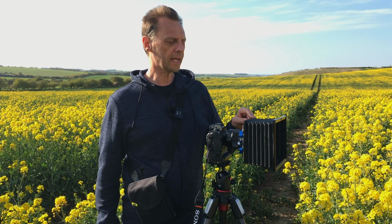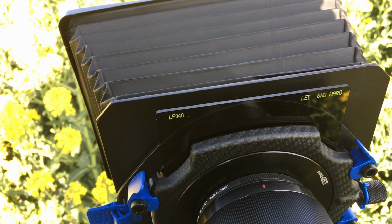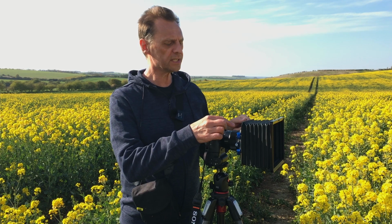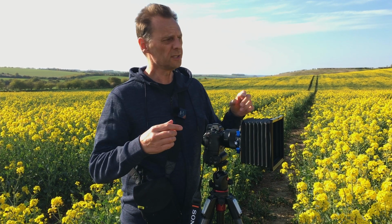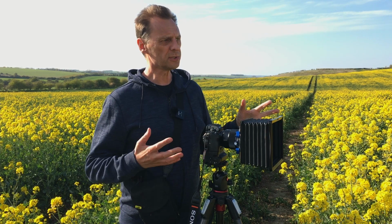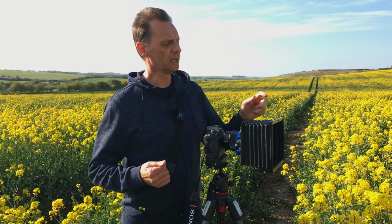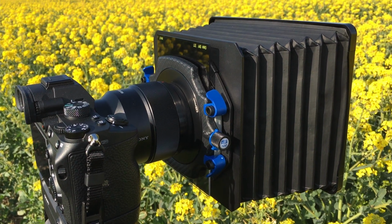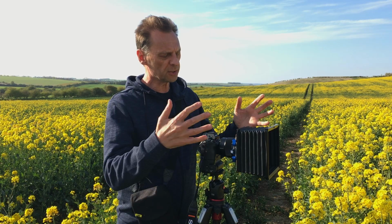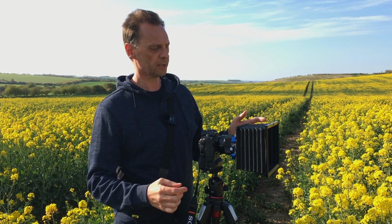I'm using a 6ND hard graduated filter, which is just going to bring the sky down about 2 stops. And I've also got a polarizing filter in here that I've adjusted just to help encourage some more yellow out of the rapeseed here. It will just give it a little bit more saturation. I've also got the Lee Pro lens hood because the sun is just over my shoulder here. So I just want to make sure that no sun is going to get into the lens, so that's why I've got the Pro lens hood on as well.